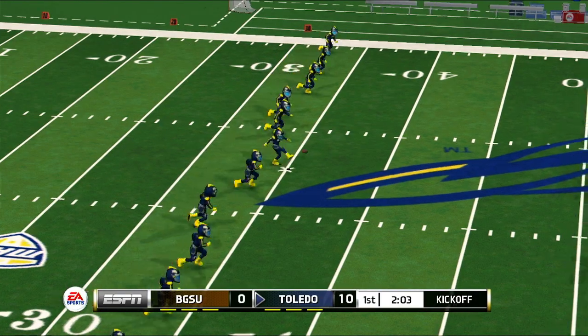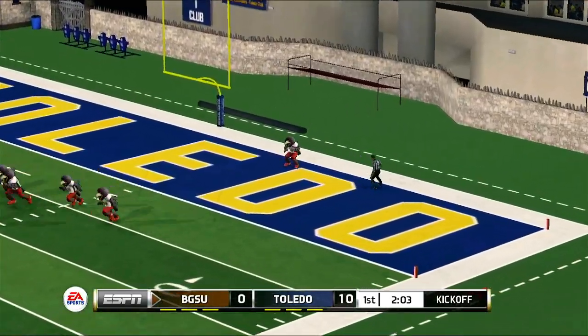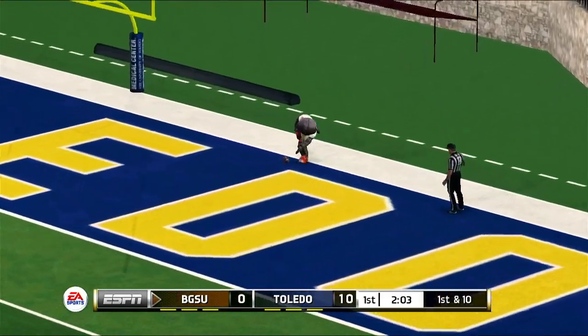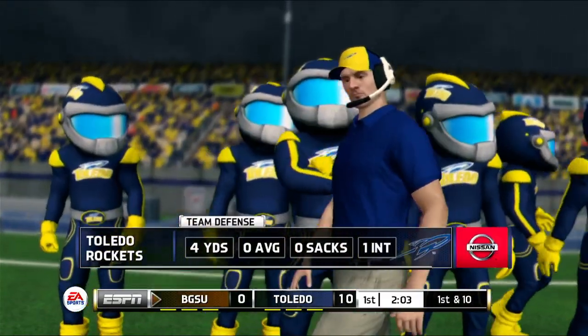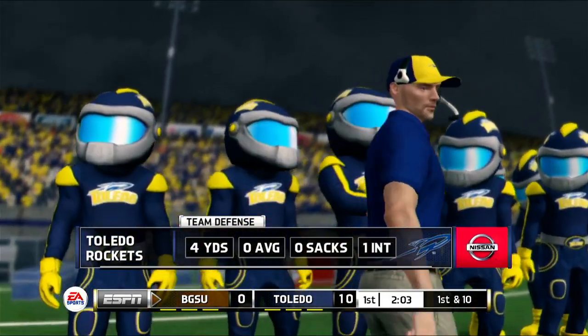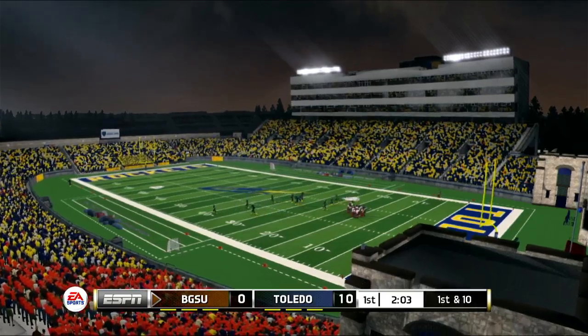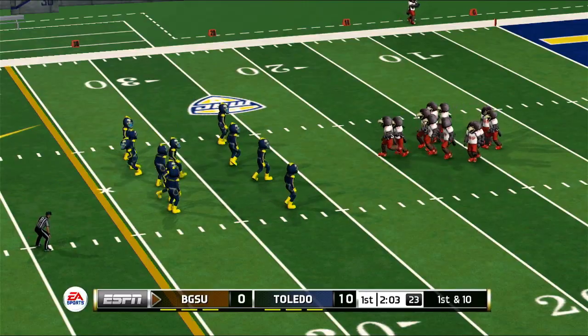Everyone's all lined up and ready for the kickoff. Excellent kick. This one's going to be down in the end zone for a touchback. Toledo's looking awfully impressive right now on defense, but we are in the first quarter. Yeah, this is about as dominant a first quarter as we have seen in a long time. But let's see if they can continue to play this well throughout the rest of the ballgame.